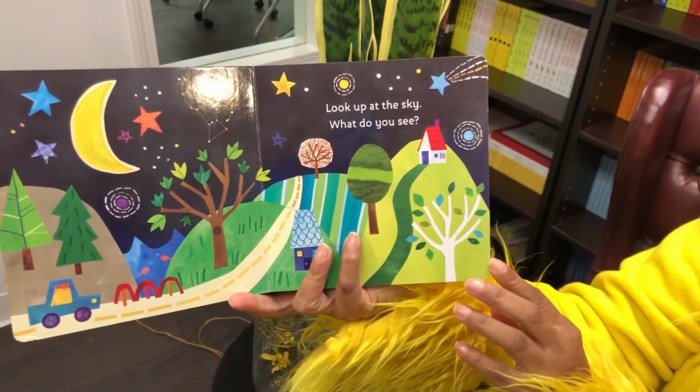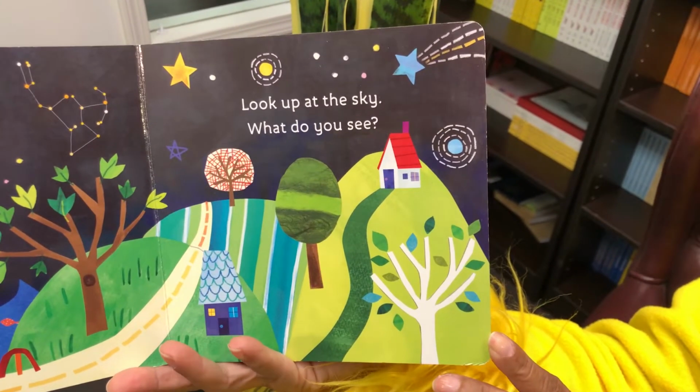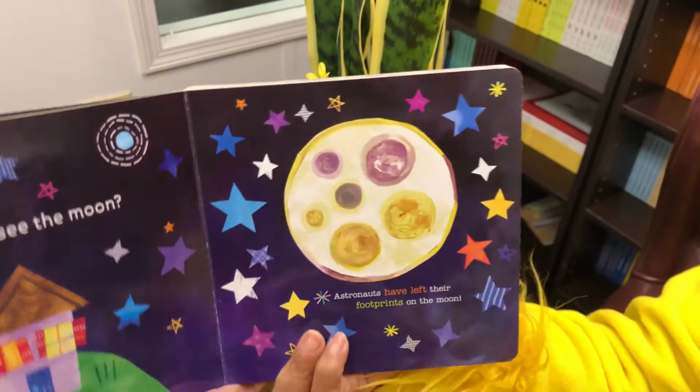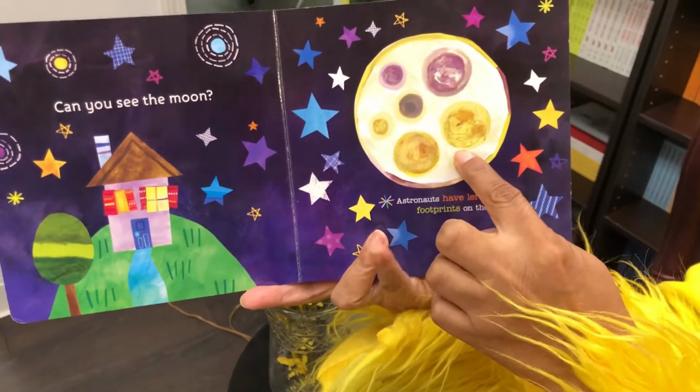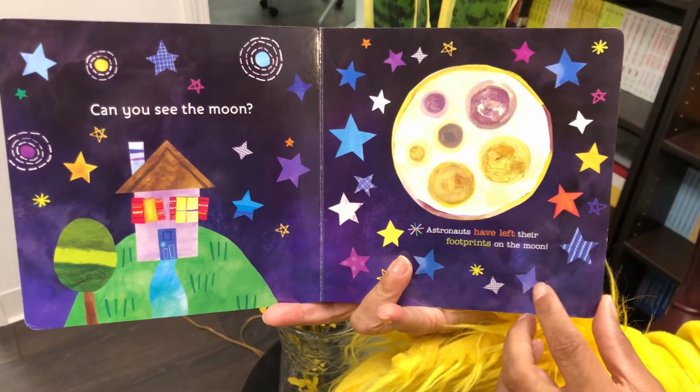Look up on the sky. What do you see? Can you see the moon? Astronauts have left their footprints in the moon.